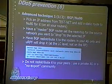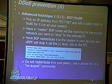You have to be careful when you do that not to redistribute this information to your BGP peers, like your upstream or your peering partners. For this, to control the distribution of this information, you can use a private AS, or you use communities that will block export of this information.